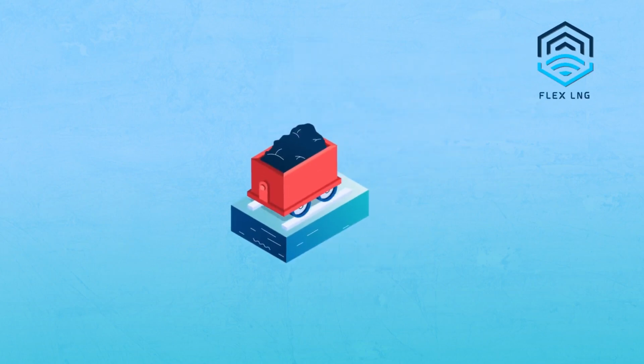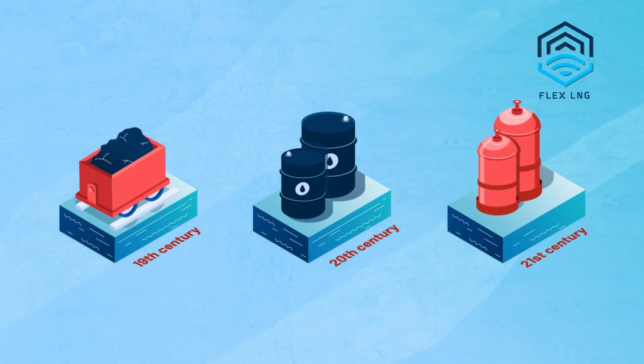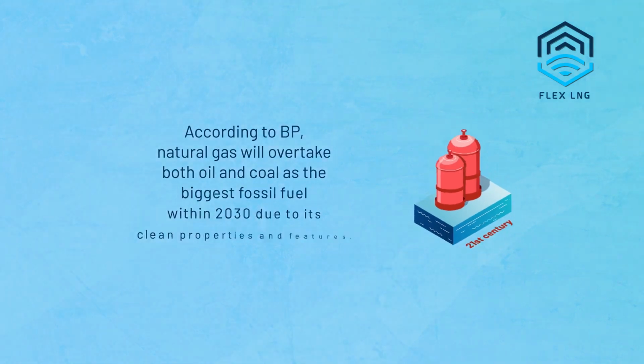In the 20th century, oil replaced coal as the main energy source. And since the beginning of the 2000s, there's been a gradual transition towards natural gas, the cleanest burning and most environmentally sustainable fossil fuel there is. According to BP, natural gas will overtake both oil and coal as the biggest fossil fuel within 2030 due to its clean properties and features.